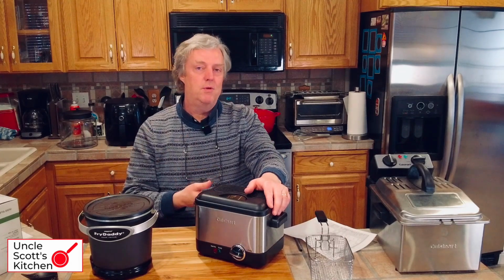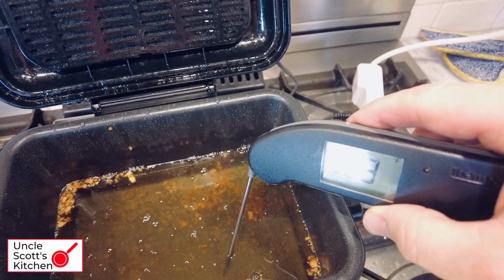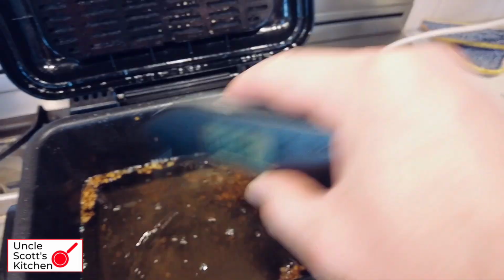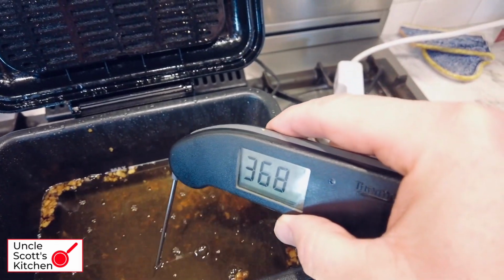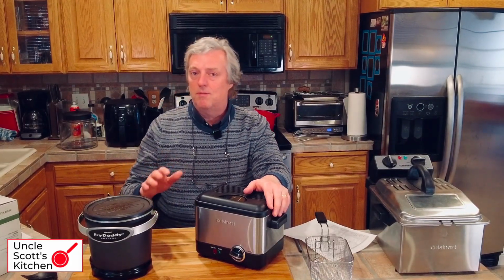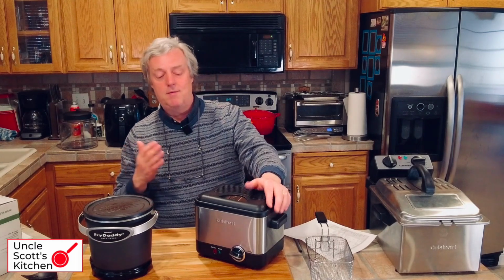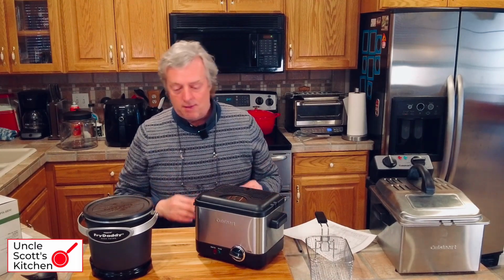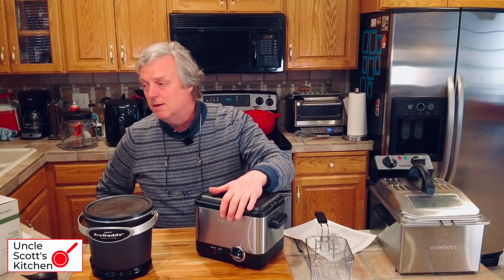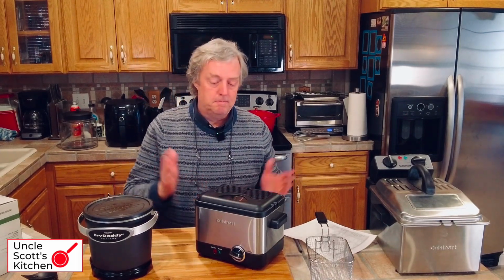I fried some food. Between batches, I always let the temperature of the fryer rebound. Before I put in that second batch of food the other day, I checked the temperature again and it was at 369 degrees. So almost up there in that 375 range, but I've never actually got a reading at 375. So I think the thermostat, nice to have, maybe a little bit squirrely on the Cuisinart.